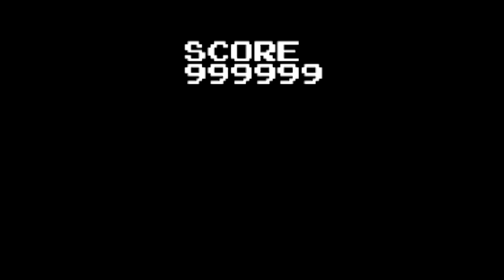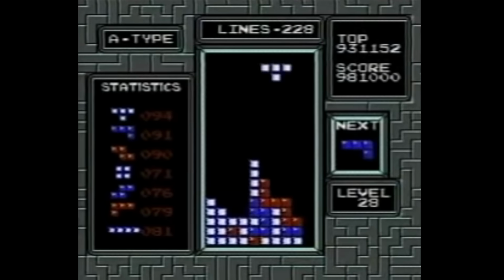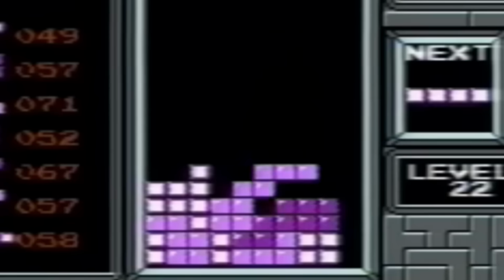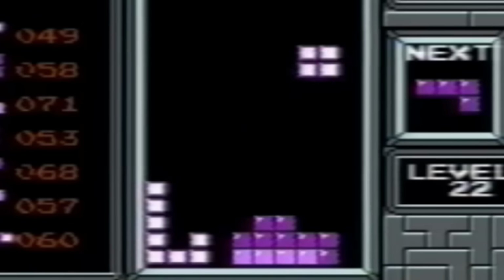Method number 1, going for the earliest possible max out. In Jonas's game from 2005, he hit the max out right as the level transitioned to 29. In other words, at the last possible moment. But the more Tetrises you hit, the earlier you can max out, and the more impressive the achievement.